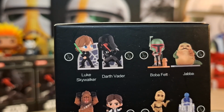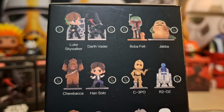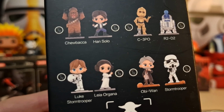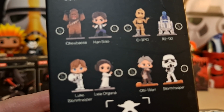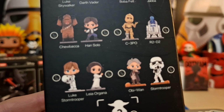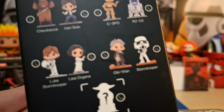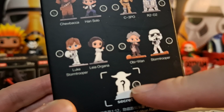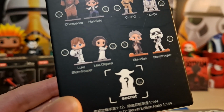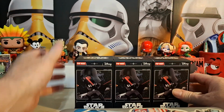We could get a Luke Skywalker, a Darth Vader, Boba Fett, Jabba the Hutt, Chewbacca, Han Solo, C-3PO, R2-D2, Luke Skywalker as a Stormtrooper, Leia Organa, Obi-Wan, a younger Obi-Wan it looks like, even though I don't think he's supposed to be that young, a Stormtrooper, and a mystery figure that I just can't figure out what it is. You'd have to be brain damaged to not be able to figure out what that mystery one is.